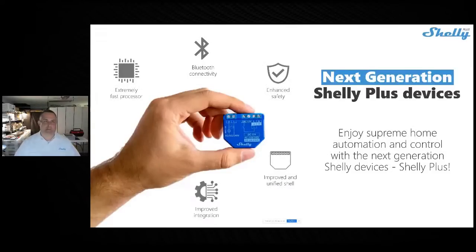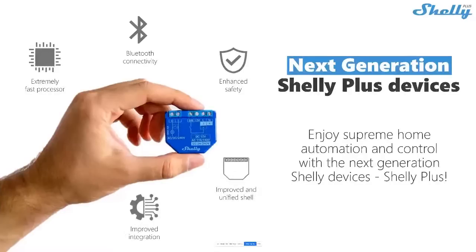So a 2-minute video really isn't long enough to tell you everything that you need to know about a new product line. I've got some key points I'd like to share with you regarding the Plus products. First, there's the new ESP32 processor, Bluetooth support, enhanced safety features, and the amazing API updates.